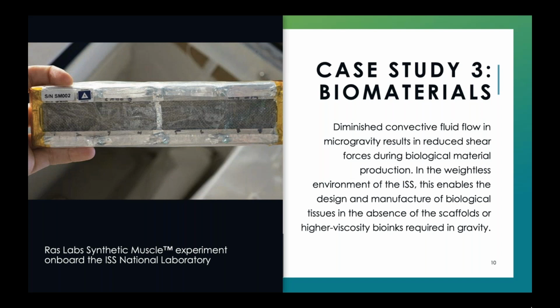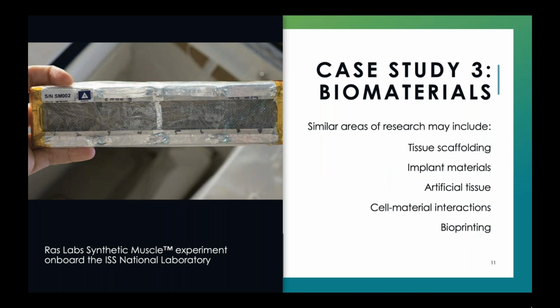Another example of biomaterial experiments that have been conducted aboard the station includes the fabrication of retinal implants by Lambda Vision, whereby the microgravity environment allows for a higher uniformity of layers during the coating process of the retinal implants. Similar areas of research in biomaterials include tissue scaffolding, implant materials, artificial tissue, cell material interactions, and bioprinting. There are multiple facilities existing on station to facilitate bioprinting in microgravity.